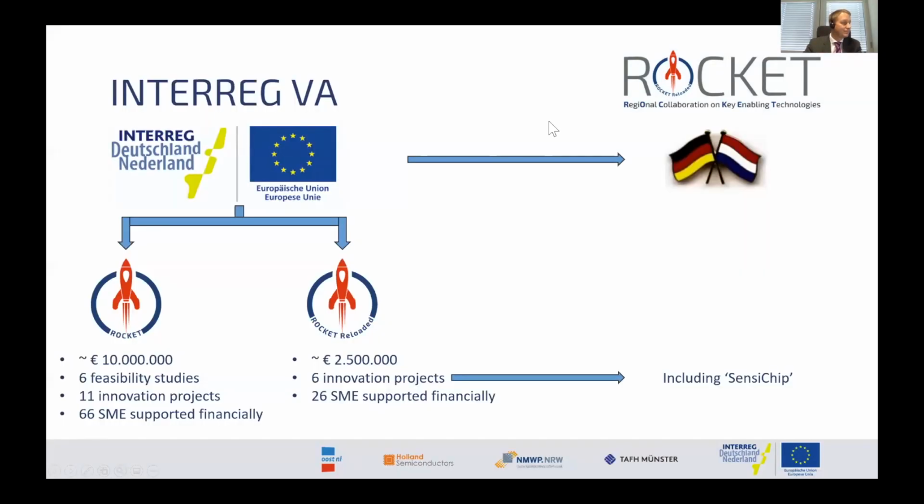Yes. Great. Rocket Reloaded is an Interreg 5A program, which means that it's funded by the European Union, and that the main goal behind all of the projects within Interreg is to stimulate Dutch-German collaboration. And the way they are doing that in this particular case is by stimulating innovation projects between Dutch and German SMEs that create stronger ties between the several companies around both sides of the border. And it is also good for the competitiveness of the region as a whole.